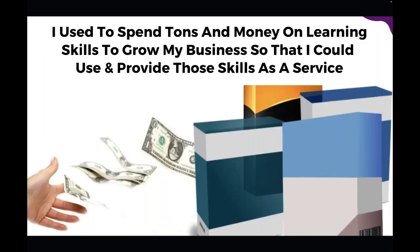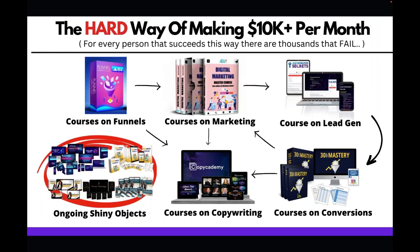The $100,000 roadmap. I used to spend tons of money on learning skills to grow my business so that I could not only use those skills for myself, to grow my own business, but also obviously wanted to provide those skills as a service to other people and get paid for it. Now, I'm going to show you the harsh reality of online business, especially for beginners. I call it the beginner's curse of what's happening right now. This is the hard way of making over $10,000 per month. And I do not want you to get fooled, because there are people that make it happen this way. It's not impossible. But for every single person that manages to go through all of this stuff and actually becomes a success story, there are tens of thousands of people that don't.